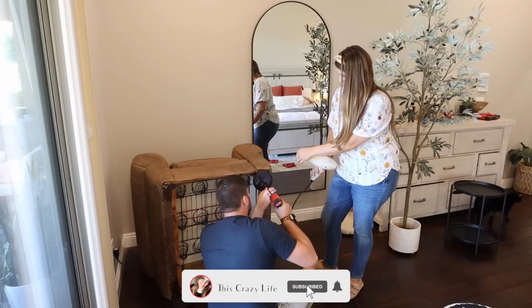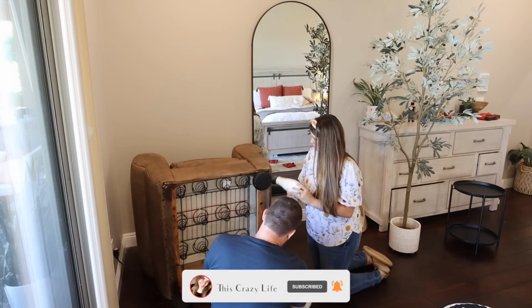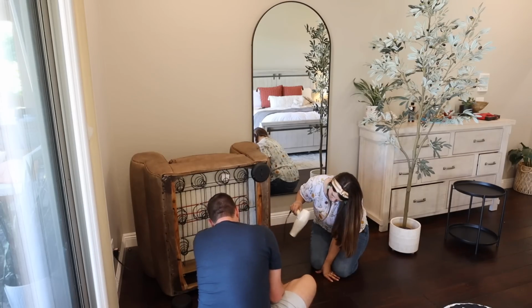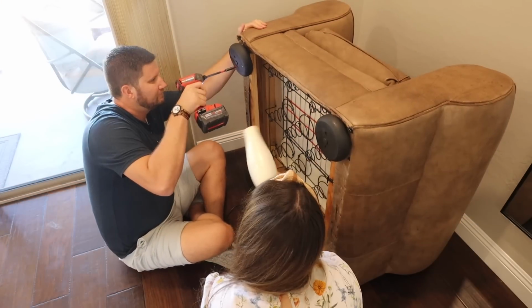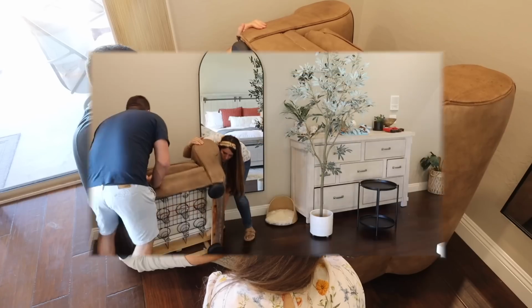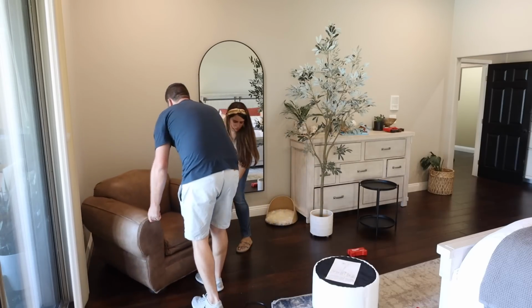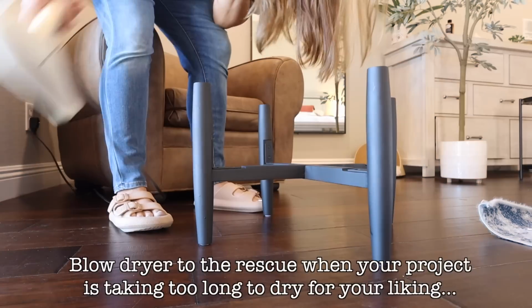The hair dryer is only necessary if you're like me and a little bit impatient. So here I was just blow drying the legs to ensure that they were fully dry. Kyle told me that we could wait a little bit longer to make sure, but patience isn't my strong suit, especially when I'm working on a project. So we went this route and thankfully it worked out just fine. But you'll see in just a minute what a big difference painting the legs made.